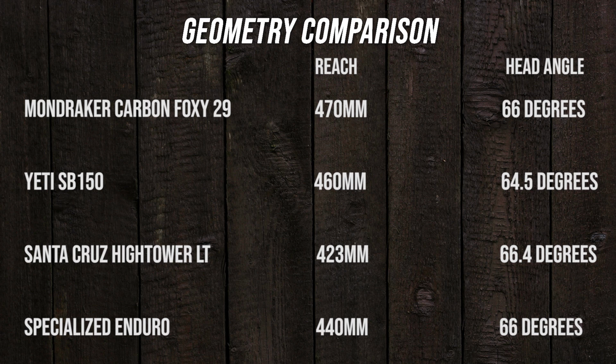So as you can tell, for a quote-unquote size medium frame, the Foxy 2.9 is definitely on the longer side and probably longer than any of the more common bikes out there, excluding things like the rare boutique European brands such as Pole or the Geometron.